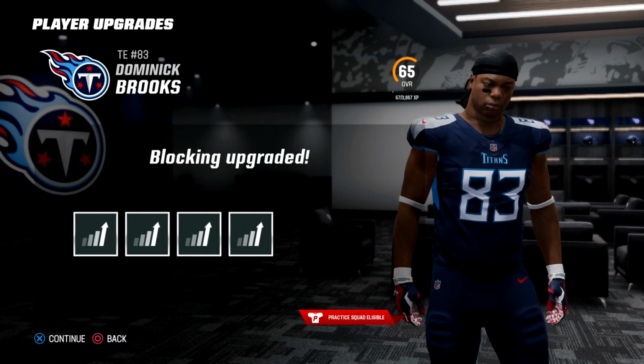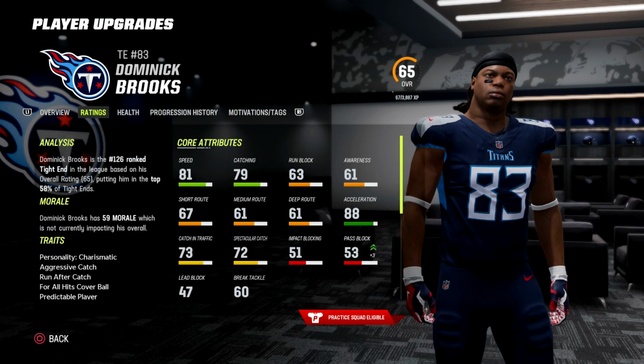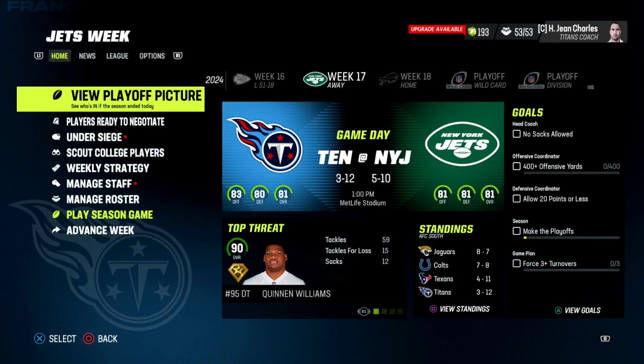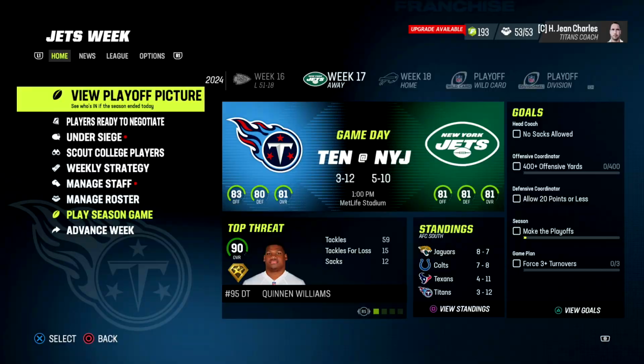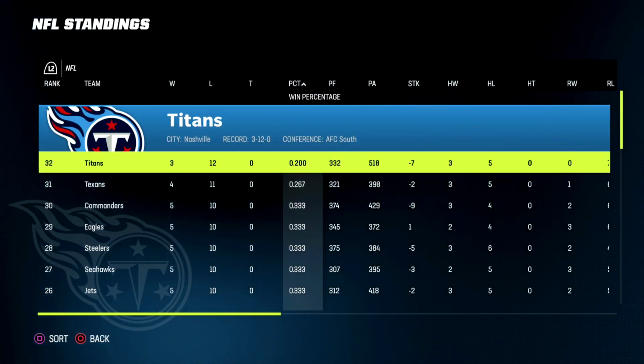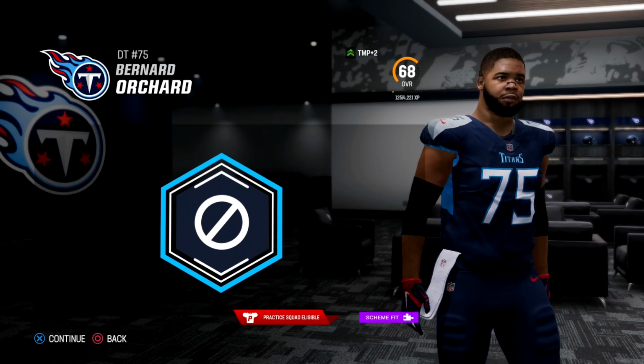We get an upgrade here for Dominic Brooks. Good to get these upgrades looking ahead to next year. And now, with only 2 games to go in this season, we have a matchup against the 5-10 New York Jets. At this point, we had the worst record in the NFL and have lost 7 straight games. If the season ended here, we would pick number 1.